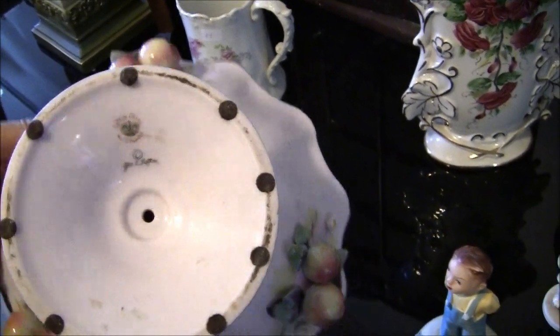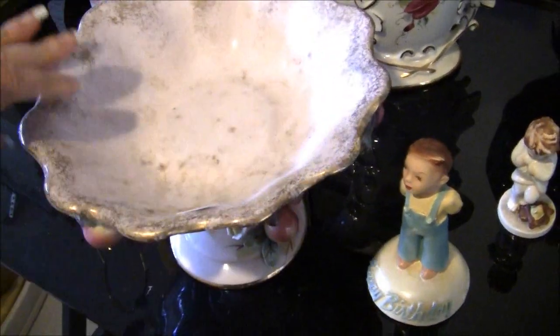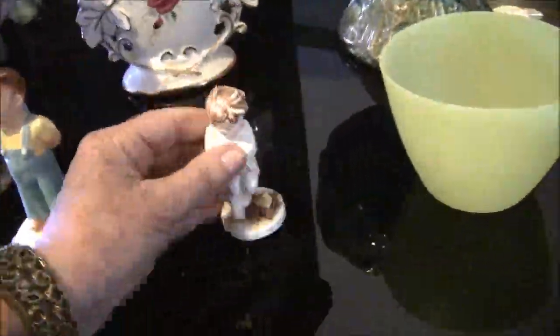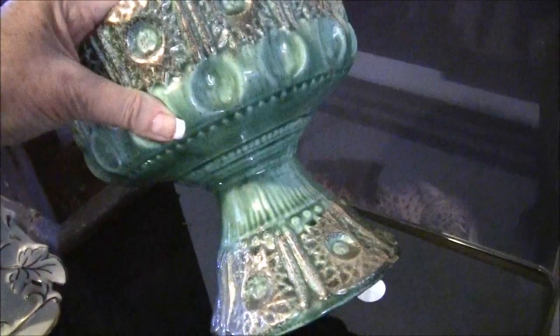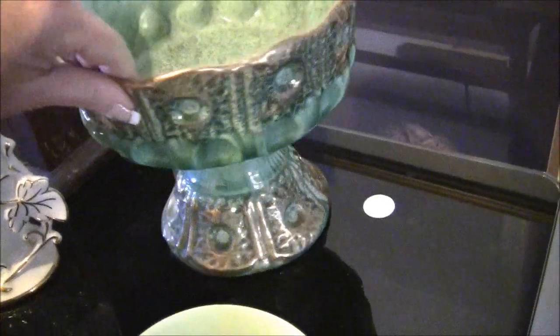Lefton, Geo Lefton. This piece rocks big time. $24. I've got to get this one. Look at the fruit on that. Out of sight, man. Out of sight, as Sammy Davis Jr. would say. Look at this gorgeous piece. Look at this gorgeous piece of pottery.